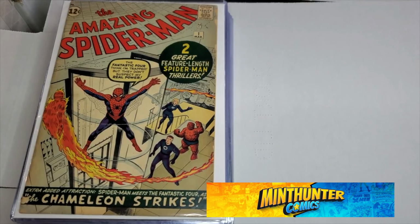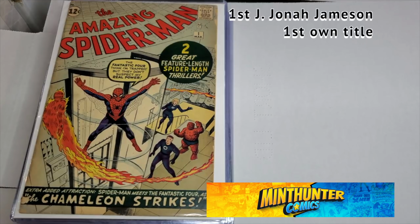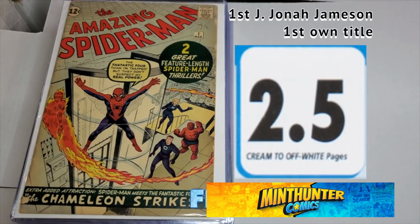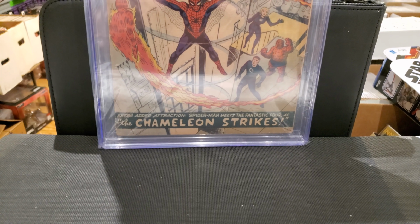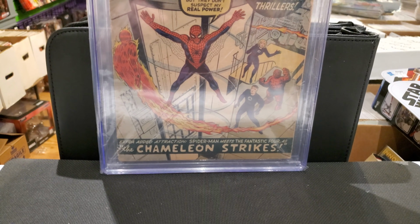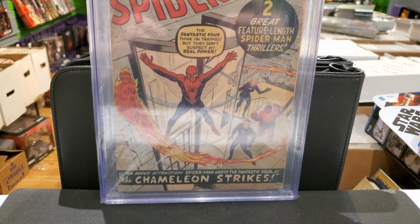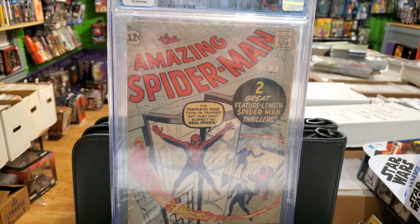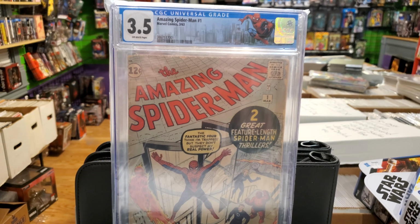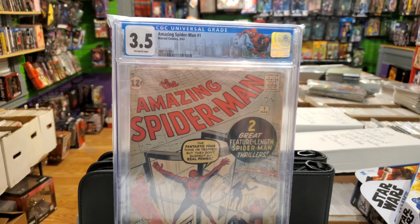And finally, the last guest here. This one is the most impressive pressing job out of the entire bunch. I thought this could not get higher than a 2.5, but looking at the book this time around, the presser did an amazing job, and it brought us to 3.5.